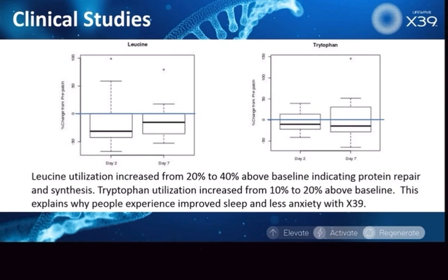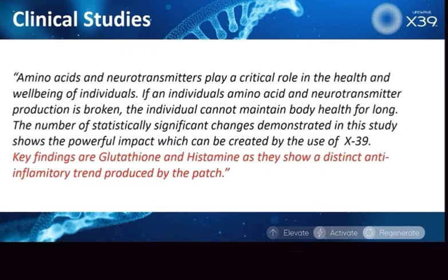We also saw a change in the utilization of tryptophan. Tryptophan, of course, is a precursor to melatonin, and explains why people are getting an improvement in sleep. So if we were seeing an improvement in sleep, we would expect to see a change in metabolism in tryptophan, which we have. We also saw changes in metabolism of glutathione.